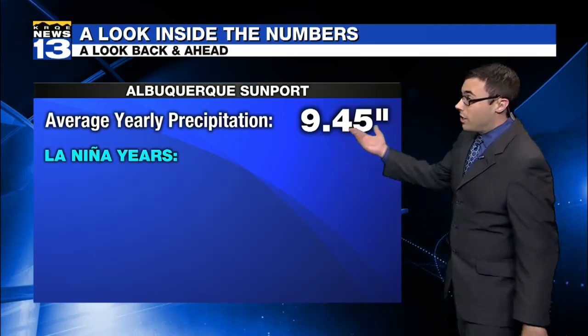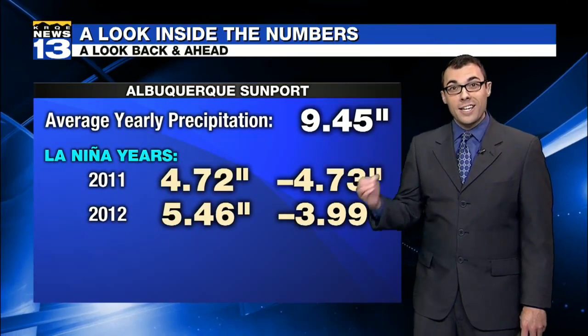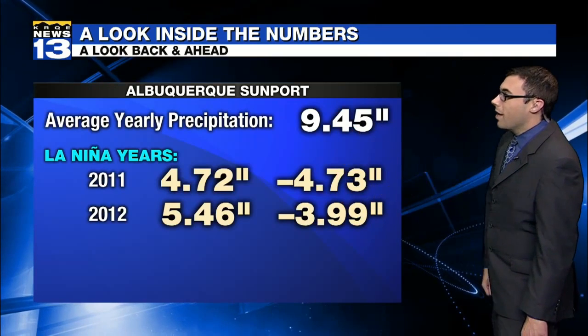A lot of times you think La Nina, oh, we're not going to get anything, just because a strong La Nina we can typically do pretty badly. But a weak La Nina, not so much. You were showing about every 2 out of the past 5 La Ninas, weak La Ninas, we've actually done pretty well for precip. We typically see about 9.5 inches of precipitation in Albuquerque. In La Nina years, we are typically below that by quite a bit.